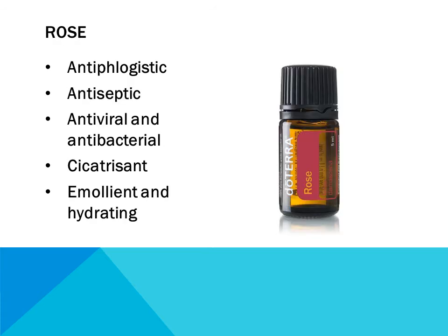And this is the last one we're going to look at. This is rose, and rose is antiphlogistic as well, reducing inflammation. It's antiseptic, but it's also antiviral and antibacterial, and it's cicatrisant, reducing scarring, and it's also an emollient, and it's very hydrating for your skin. So those are all of the essential oils in the Immortelle Anti-Aging Blend.